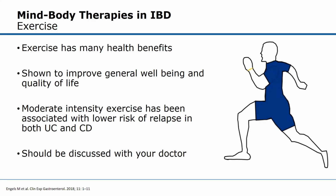But in these studies, what they meant by moderate intensity exercise was either a brisk walk or a run 3 to 5 times a week. Now, obviously, I would urge patients to discuss exercise specifically with your doctor, as recommendations can be different depending on overall health status. Obviously, this will be hard to do in an active severe flare, and that's why it's important to discuss with your doctor.